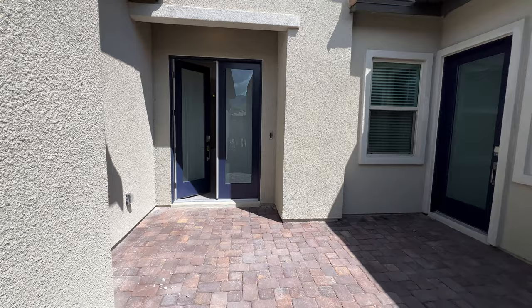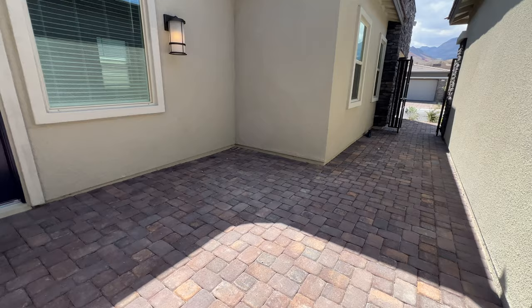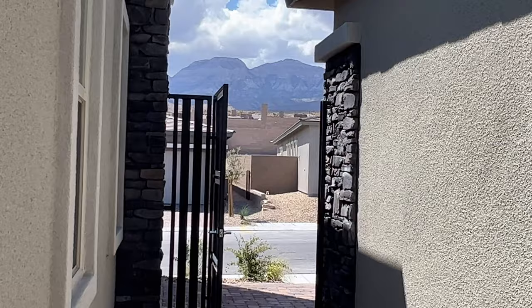Now, before we go there, I wanted you to appreciate this, guys, because some houses wouldn't have it, right? And even when you're standing at your courtyard, you have a view of the mountain there. It's so gorgeous. It just doesn't justify on the video.